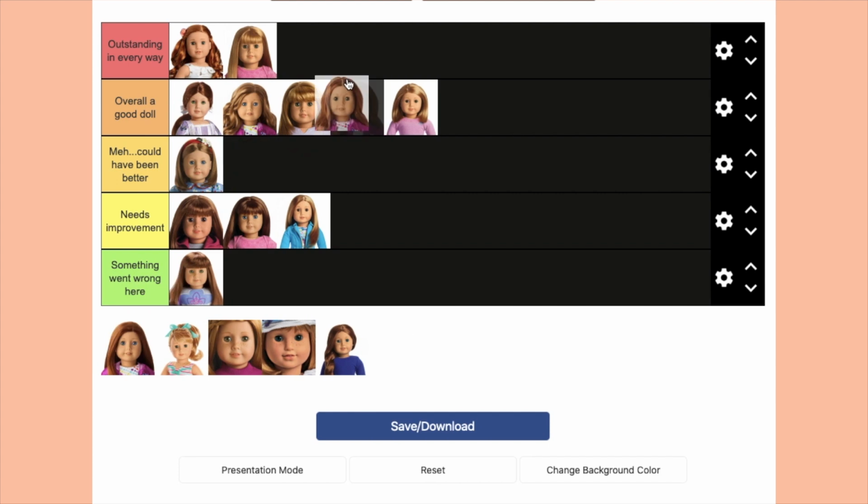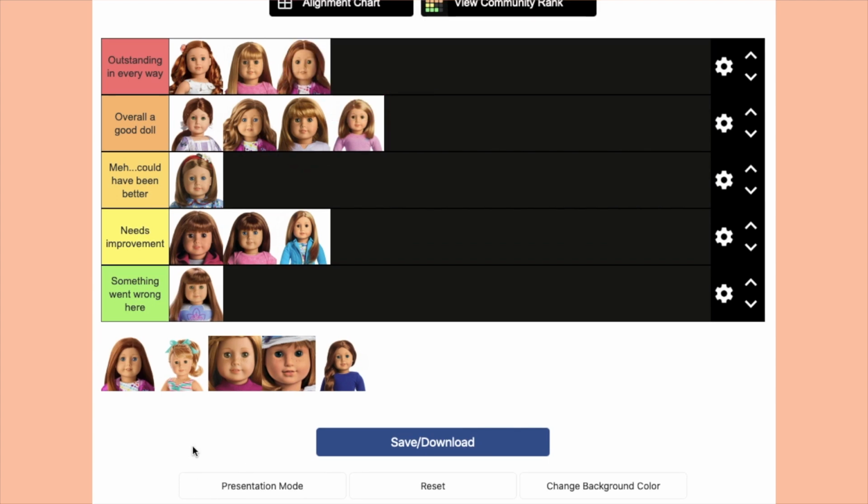Next is 61, and she's also outstanding. Another of my favorite redhead dolls. I had just gotten my first ever American Girl doll when this doll released, so 61's release and then the whole revamp of the Truly Me pets is something I remember very fondly, one of my earliest American Girl collector memories, but I never did end up buying this doll.